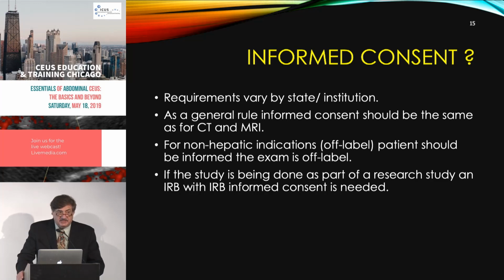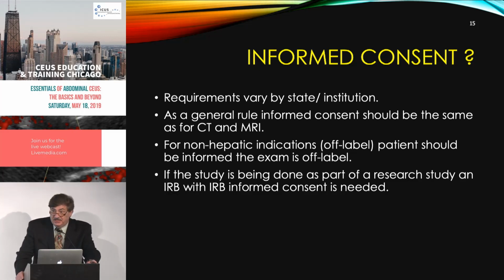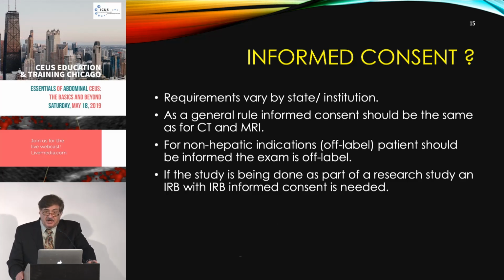So do you need informed consent? I would say when we started 20 years ago doing this, we did get written informed consent, and obviously anytime we were doing research, we got written informed consent. Then when these agents were approved for use in cardiology, we just went to a verbal informed consent. And now that we do have an approval for abdomen, we don't actually get a written informed consent. We use the same informed consent that we use for CT and MR. And that's a general rule. You should consider it to be the same.